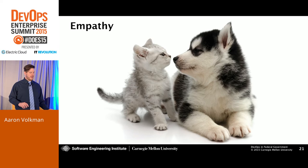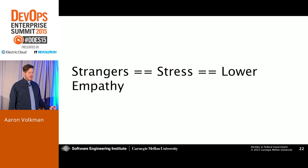So the mathematical equation for this: strangers equals stress equals lower empathy. So if we divide stranger on top of stranger equals friend, and then stress turns into lower stress, then we have higher empathy.